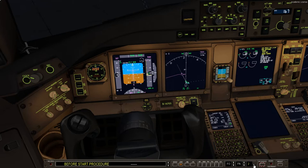Hi, Captain. The cabin is ready to go. Wonderful. Before start procedure. Check.